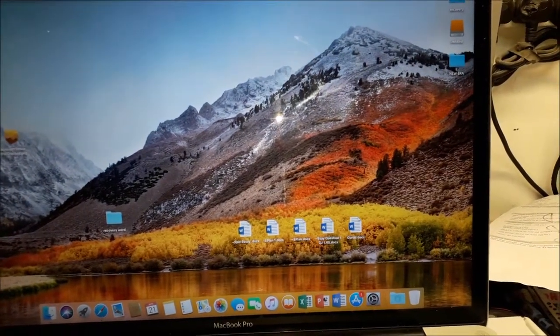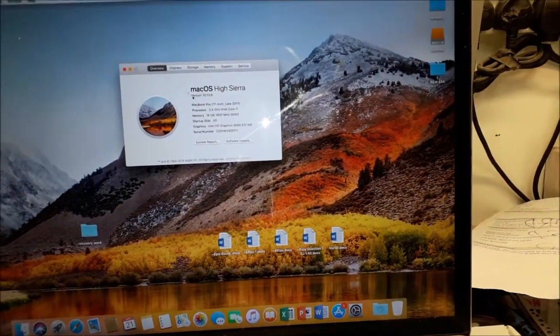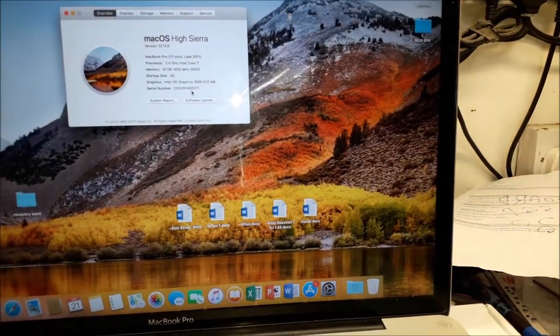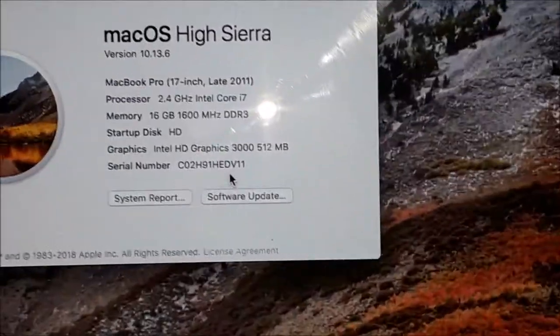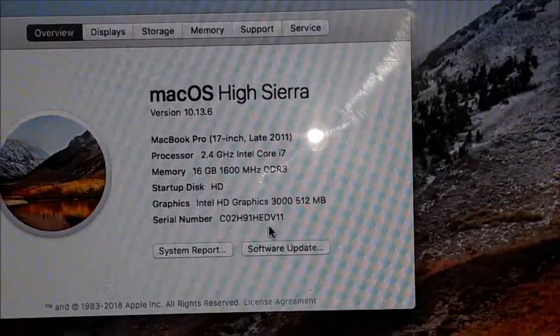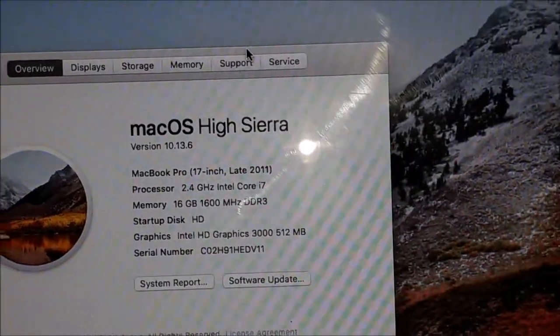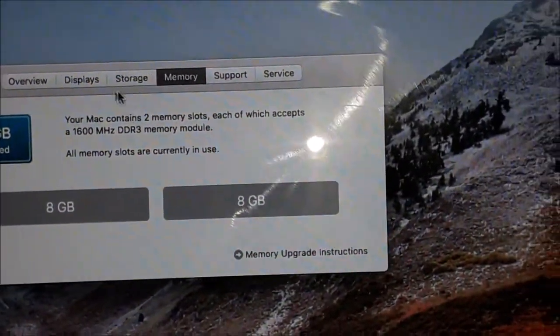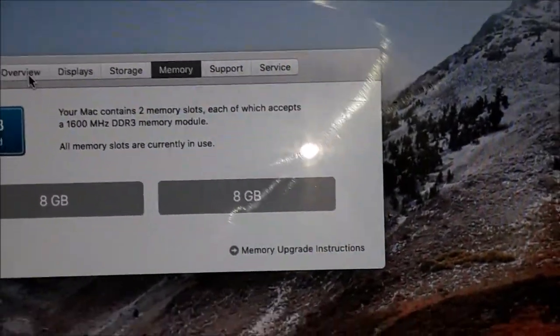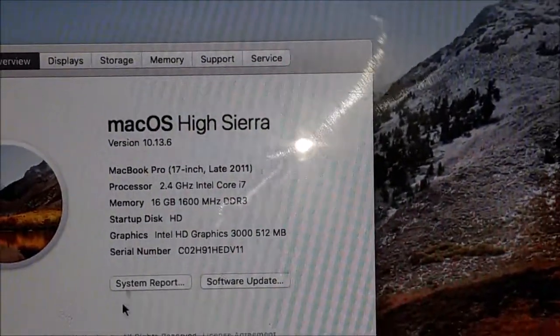About this Mac. We have here the serial number, DV11, as you guys can see. Let me focus the camera. There we go. Let me check it. The memory that I got for free. 16 giga memory, thank you very much, guys. Was 80 giga.